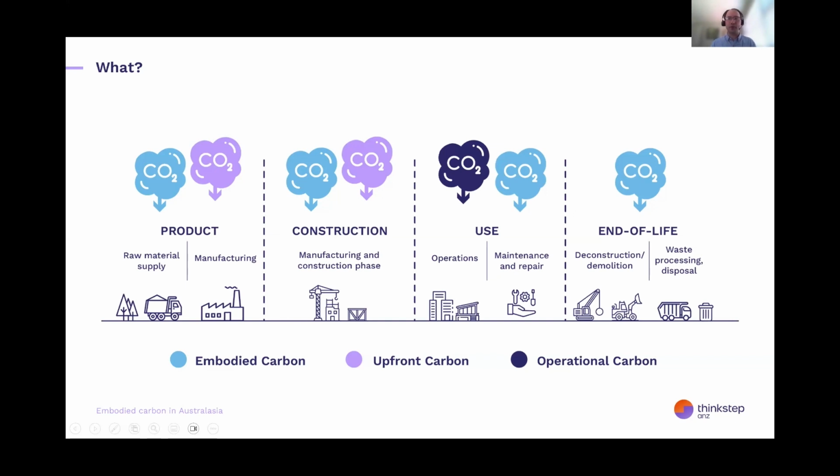Embodied emissions are different to operational emissions in the sense that they're focused more on the materials and construction process. So we're not talking about energy use in buildings, we're not talking about water use in buildings, we're talking about the stuff that's related to the physical thing.